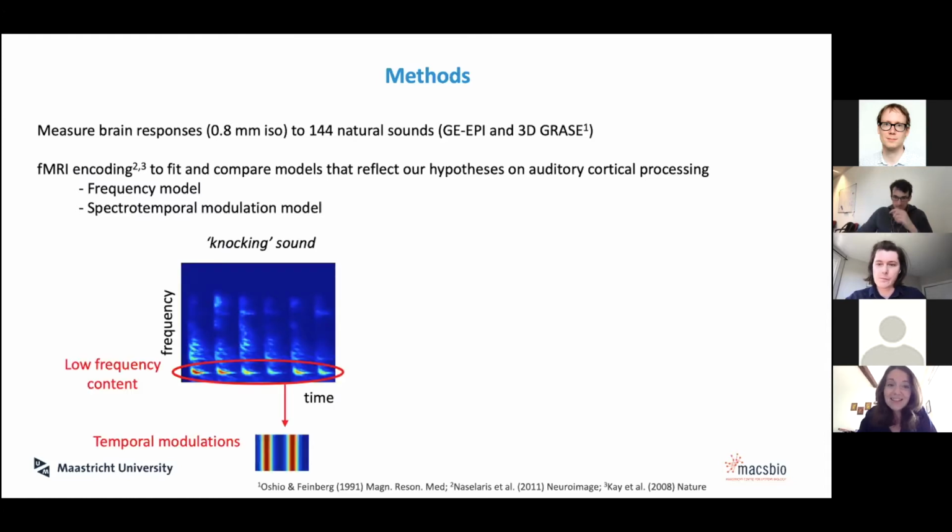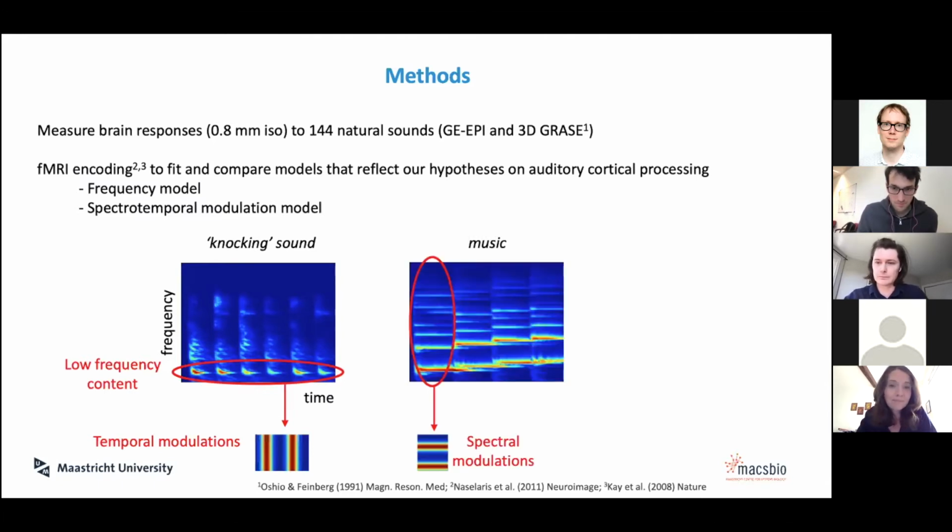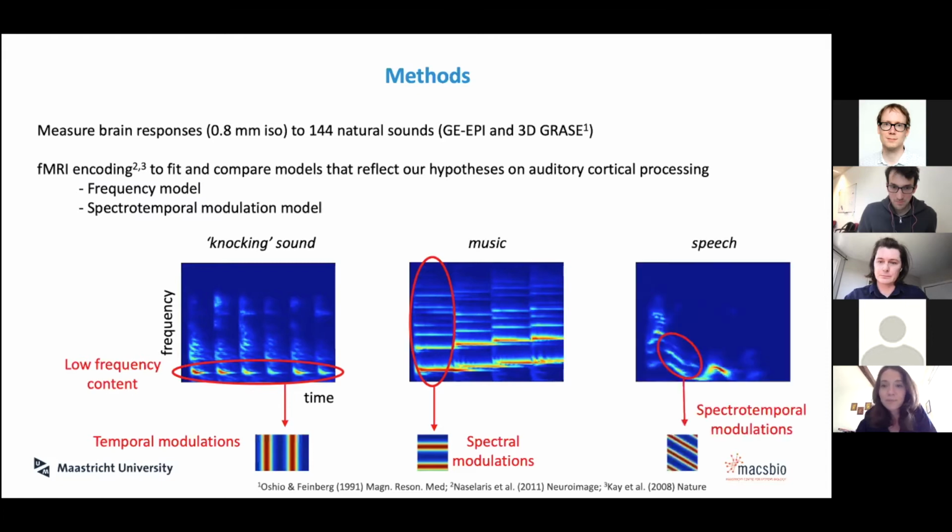So in this knocking sound, you see temporal modulations. These are the vertical stripes in the spectrogram. Music sounds will have spectral modulations. So these are the horizontal stripes in the spectrogram. And many natural sounds have combined spectrotemporal modulations as well, such as speech, and you see these diagonals in the spectrogram.